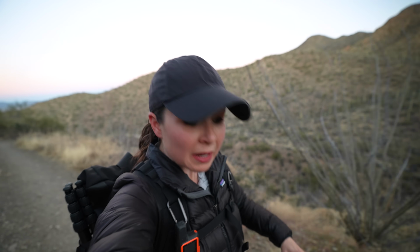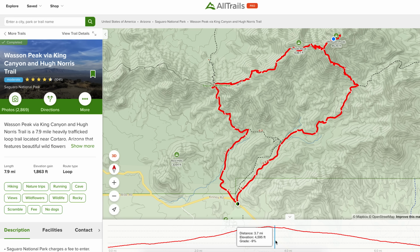So we've actually been to the park once before, back in early 2019, but it was a super short visit, so we're excited to properly explore the park this time. And first up, we're hiking up Wasson Peak, which is about an 8-mile hike and takes you to the highest point on the west side of the park. There are a couple different trails you can take to get to the top, but we're hiking up King Canyon and then down Hugh Norris to make one big loop.